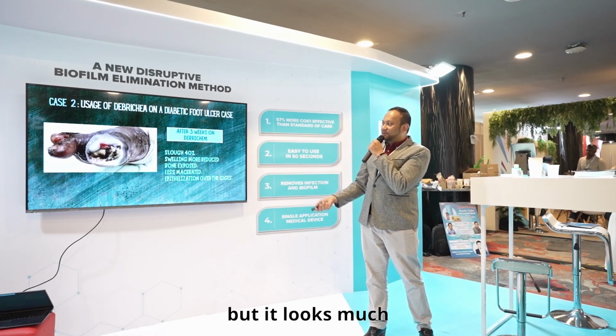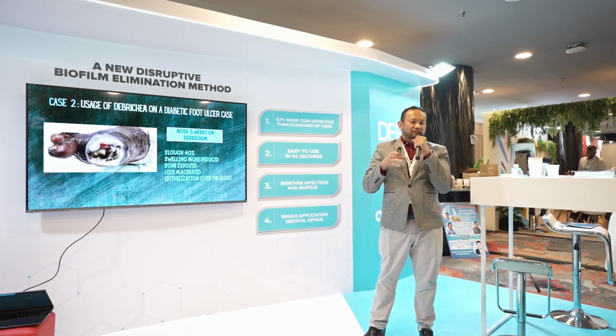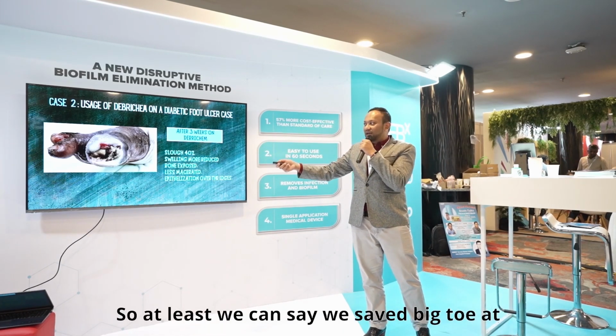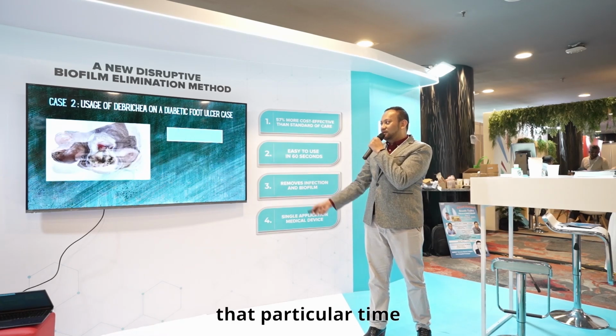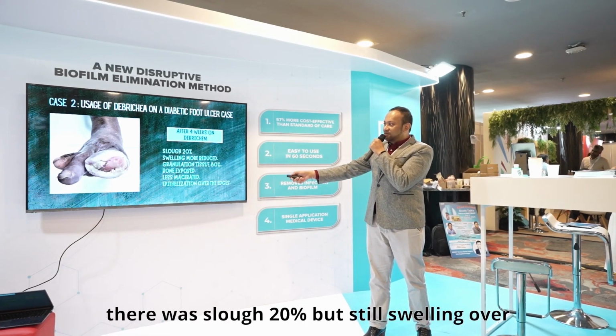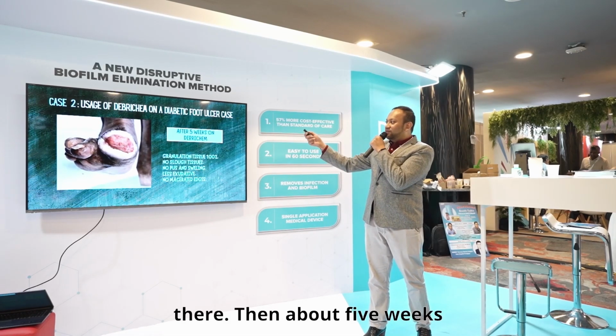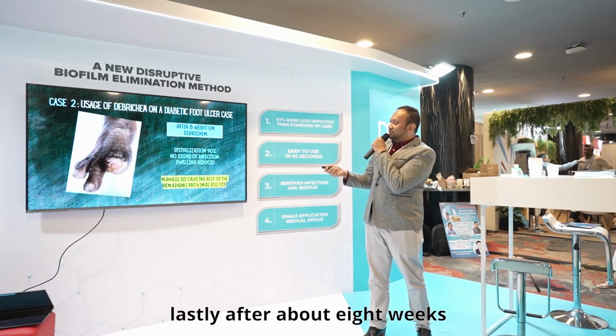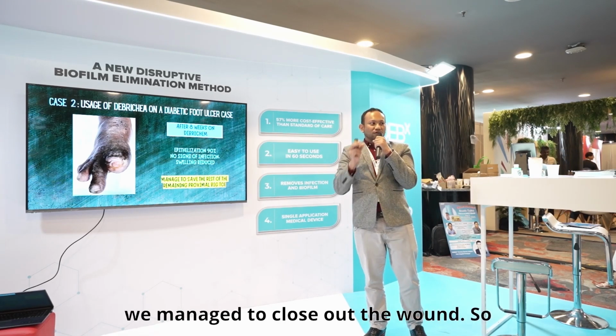There's a bit of slough over there, but it looks much better than the beginning, without having to lose his big toe. So at least we can save his big toe at that particular time. Continue dressing. After about 4 weeks, there was 20% slough, but still swelling over there. Then at about 5 weeks, we're just using normal dressing. And lastly, at about 8 weeks, we managed to close up the wound.